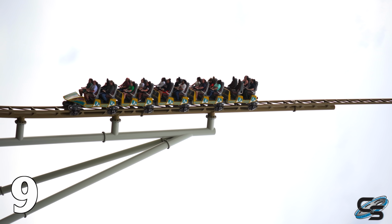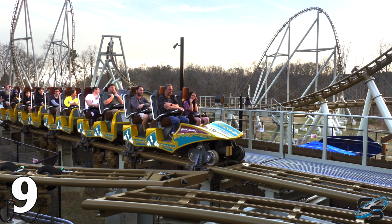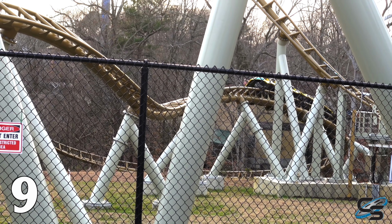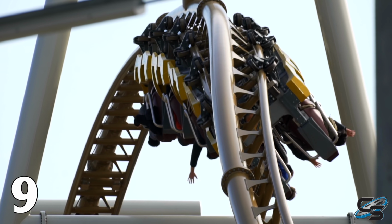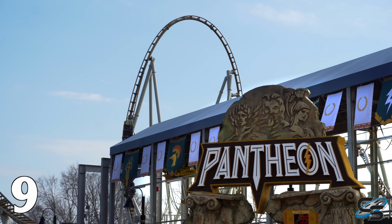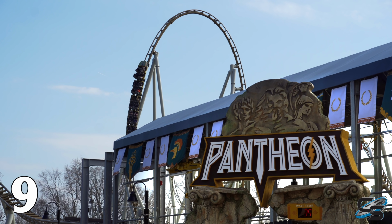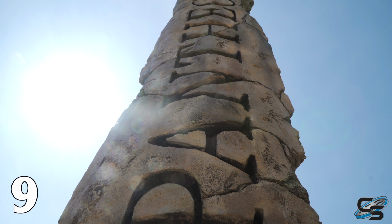In my opinion, it's the best roller coaster at Busch Gardens Williamsburg. Definitely one of the best rides in Virginia. I think it's a ride that just about anyone could enjoy. It's crazy, but not so crazy that it's going to limit your audience. Pantheon has this gracefulness to it that it's not going to be uncomfortable for most riders, which is why I think this is going to be such a popular attraction. It's definitely something I recommend checking out. Overall, Intamin and Busch Gardens did a great job here.